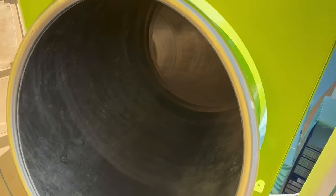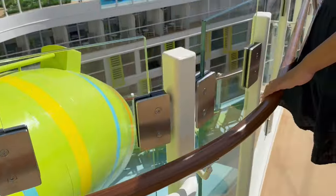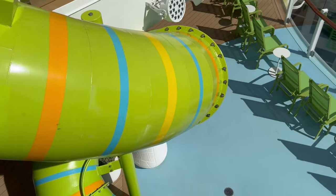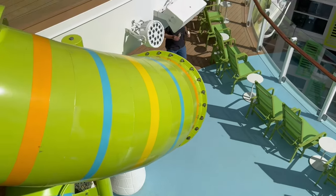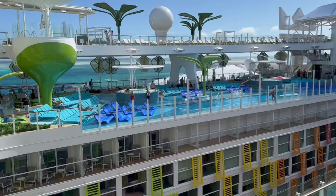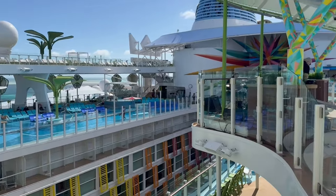I'm not getting in that. Where does it go to? Just right here. So it's taking a stay or taking a slide? That slide's probably hot. It looks hot. Beautiful day.